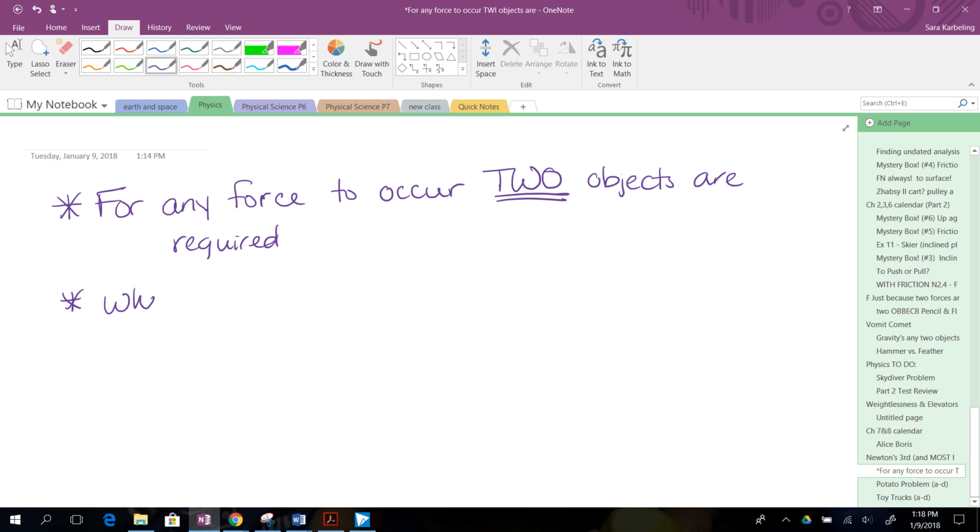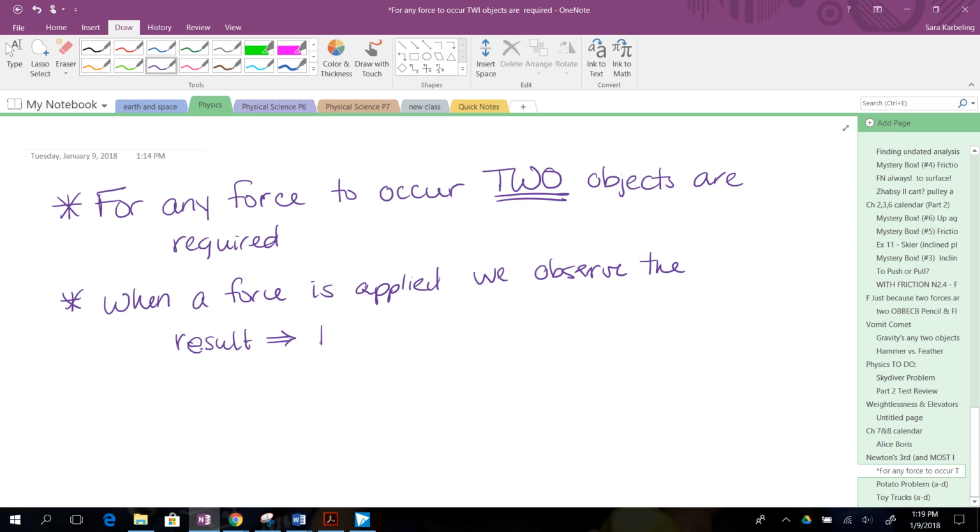So when a force is applied, we observe the result. And the result of a force being applied is the acceleration. Alice goes flying. She has a really high acceleration. Boris goes slowly because he has a low acceleration.